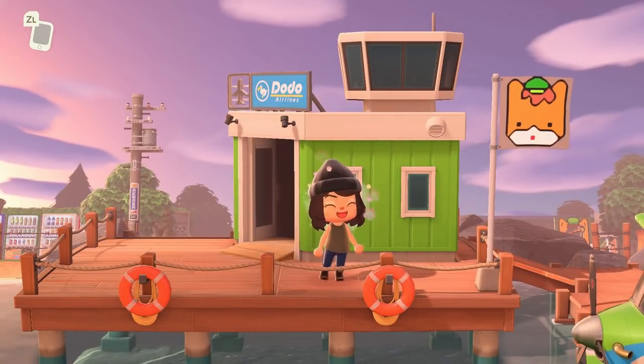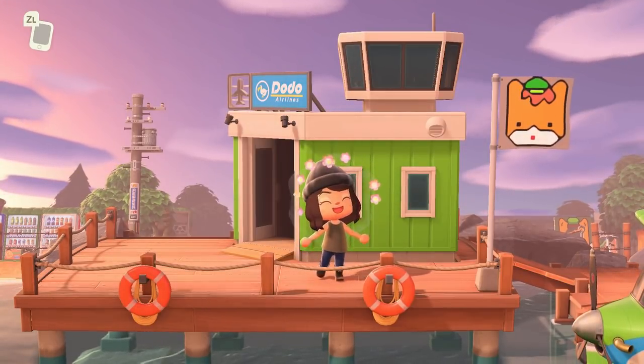Welcome back to another Animal Crossing New Horizons Island Tour. Today we are touring a rural Japanese island. I'm really, really excited to see it.